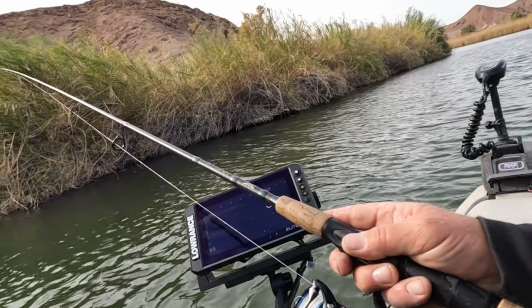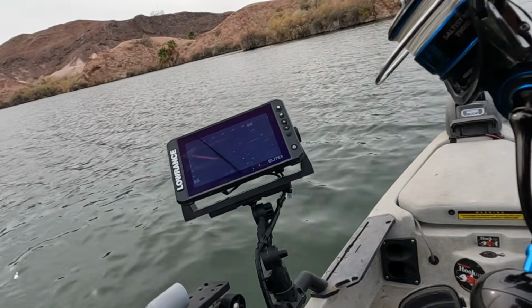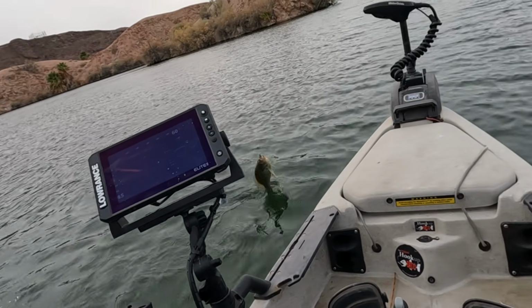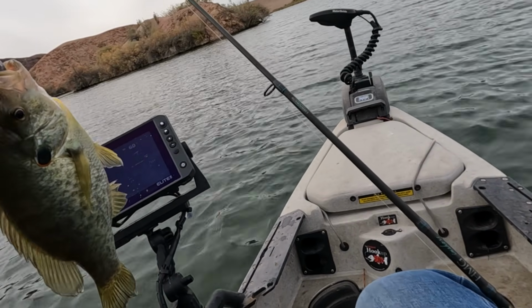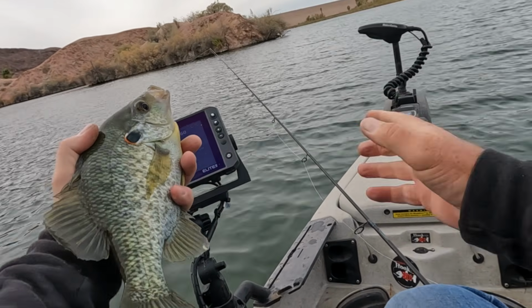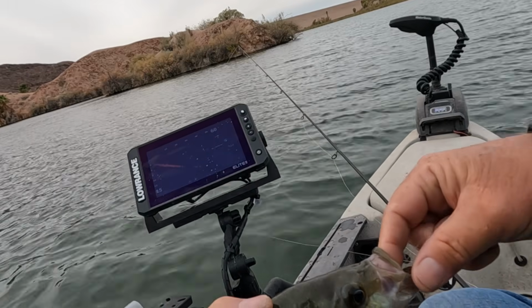But that one came out of that pocket right there. Right there. I've seen these guys out there on the active target. Put it down there and missed one and then caught one. Look at the size of that. I was active target fishing to its finest. That was pretty cool.